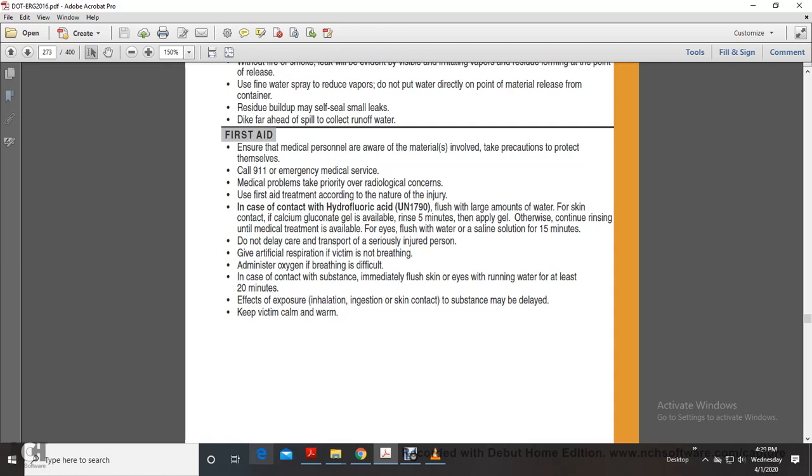Contact with hydrofluoric acid, UN 1790: flush with large amounts of water. Skin contact: if calcium gluconate gel is available, rinse for 5 minutes, then apply the gel. Otherwise, continue rinsing until medical treatment is available. For eyes, flush with water or saline for 15 minutes. Do not delay care or transport of seriously injured personnel. Give artificial respiration if the victim is not breathing. Administer oxygen if breathing is difficult.